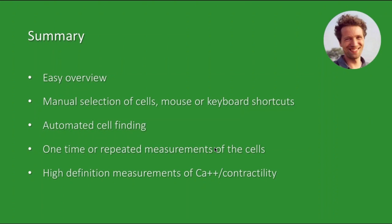So you can select the cells manually. You can use the mouse or you can use the keyboard shortcuts, just like you would do for a video game. We also have an algorithm to automate the cell finding. And you can measure each cell once if you want to measure as many cells as possible, or you can do repeated measurements on the cells. What we have not lost is the high definition measurements of calcium and contractility.